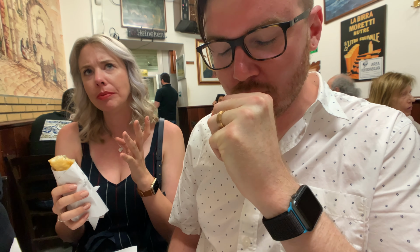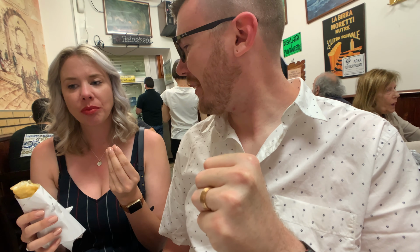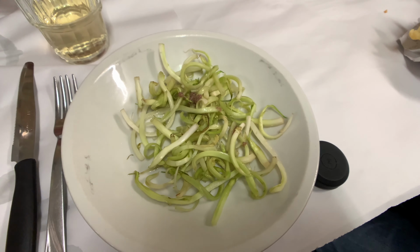Yeah. The batter is amazing. Yeah? What's it taste like? I don't know. It's just the way fried fish is supposed to taste. It's chewy. It's got a little bit of a sour taste, like sour, but not as strong. Yeah, it's not so crazy. Mom and I have salad. It's a chicory salad with anchovies.